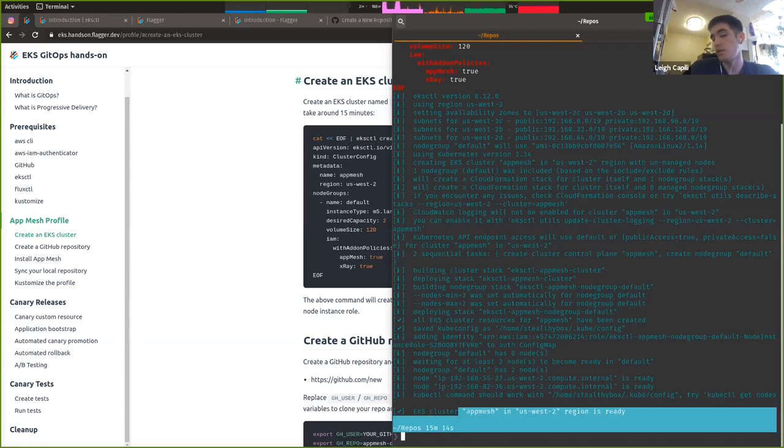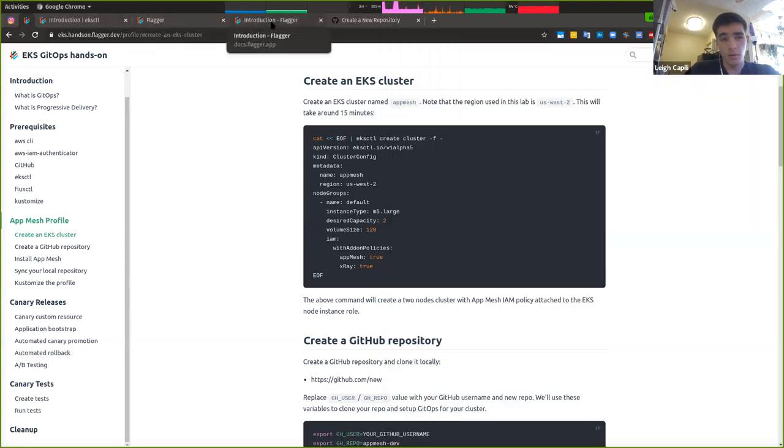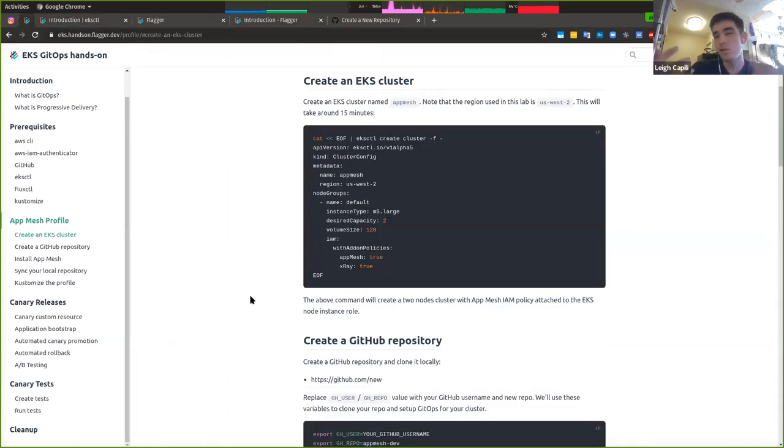It took about 15 minutes. Eksctl is the official CLI that's going to be recommended by Amazon, and it is primarily maintained by Weaveworks with the open source governance model. Cool. So now we've got a cluster, but we want to do more than just kubectl against the Kubernetes.